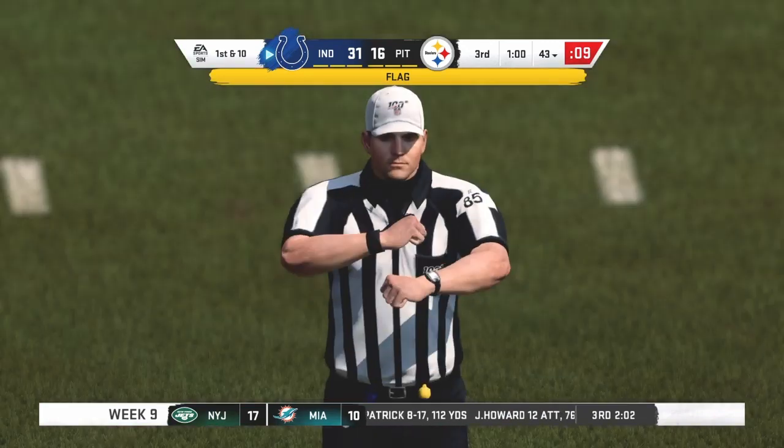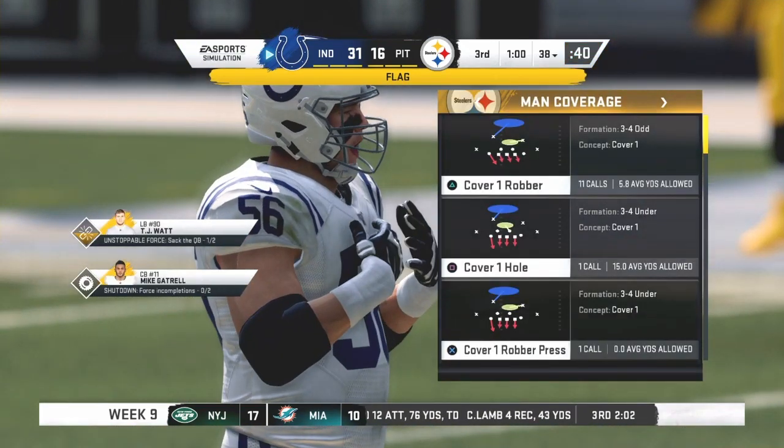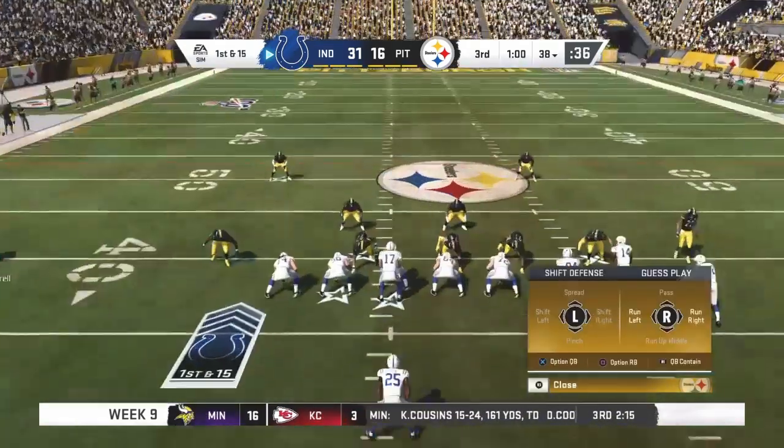Now we've got whistles and a flag. Looked like one of the Colts linemen might have jumped. They get the all-pro guard there, Quentin Nelson. A false start backs him up 5, 1st and 15.